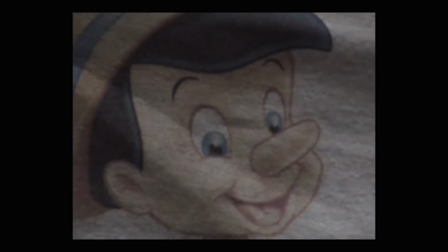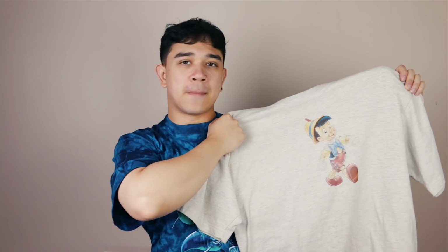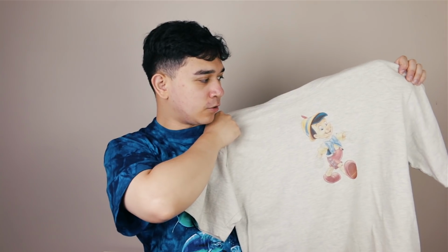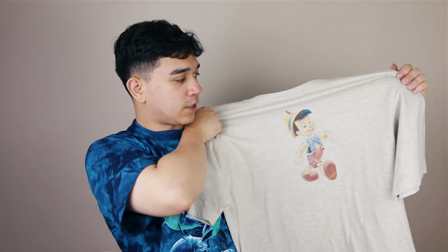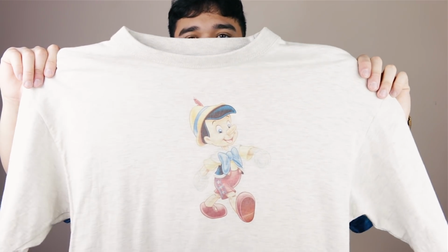Pinocchio on a t-shirt. Vintage Disney t-shirts always go down a treat. I haven't actually seen a lot of Pinocchio merch. I've seen a lot of Mickey Mouse, you know, the main characters of Disney, but when it comes to self-contained characters like Pinocchio, I don't really see them often. So this is a refreshing piece of Disney memorabilia. Quick little close-up of Pinocchio's outfit there.